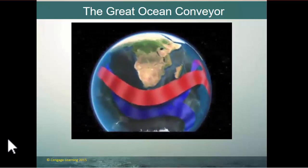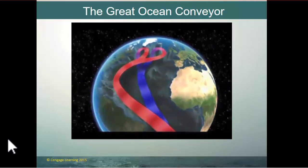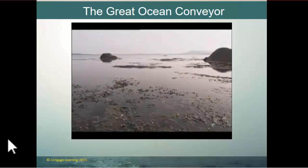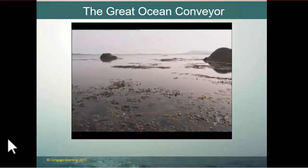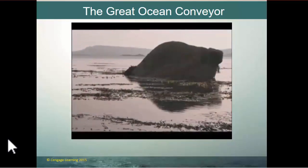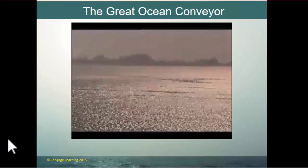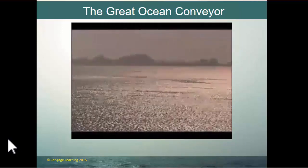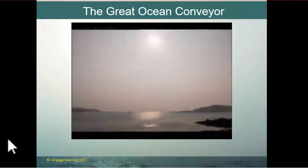Without cold water sinking at the poles, the ocean conveyor would collapse. The sea would no longer be supplied with oxygen and nutrients. It would become stagnant and lifeless. It takes roughly 1,000 years for water to circulate all the way around the conveyor. And this global network of currents controls the well-being of the entire planet. Without it, our world simply wouldn't function.